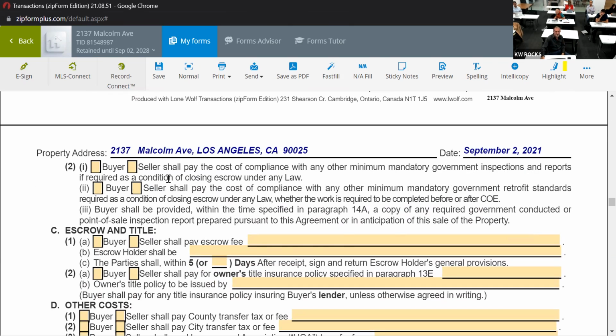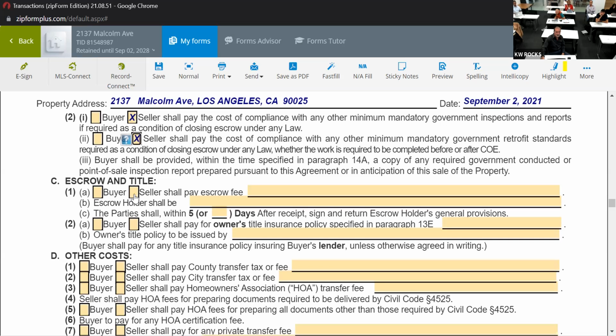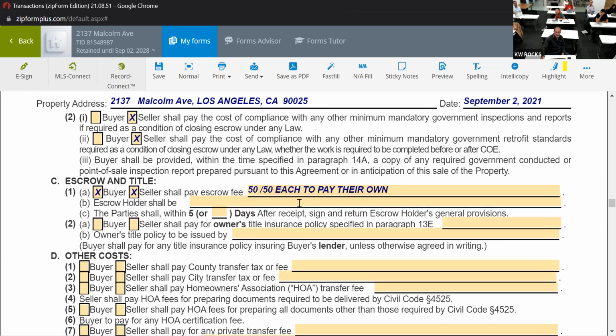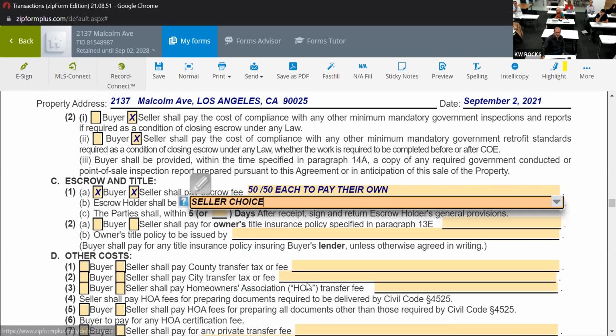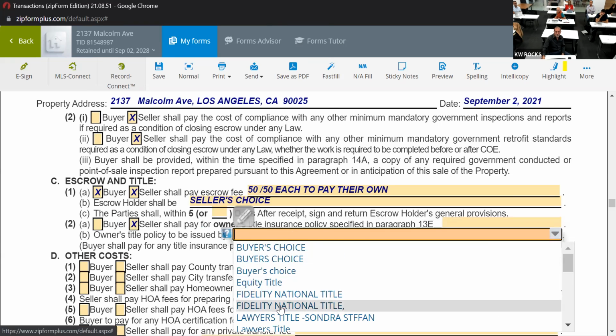These are basically what that covers, and you usually check mark seller. Now, when it comes to escrow and title, you check mark both. And then usually you say 50-50, each to pay their own. Who's gonna be the escrow holder? A lot of times, just to get the deal, we wanna be flexible. So what we do is seller's choice. We try to be fair. Title report is usually seller's choice.